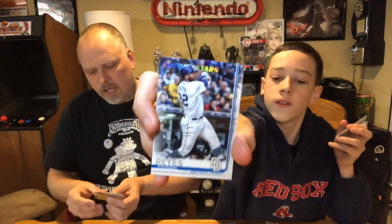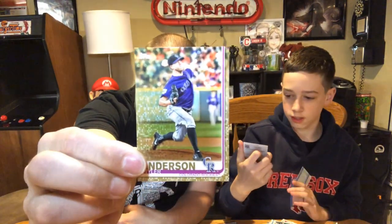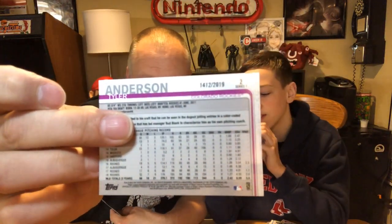Future star! I'll show you off my inserts here. I got a camouflage, serially numbered 1412 out of 2019. This is card number two, Tyler Anderson, Colorado Rockies. And you can see the border. It's different. This is going to go to John. And there you go. You can kind of see the serial number up there as well. Nice and dark this year.